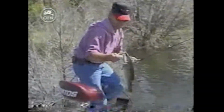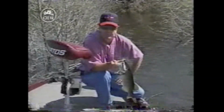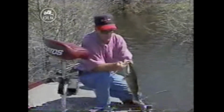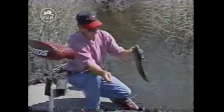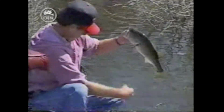Look at that. Ain't that a dandy? That's one of them times if I'd have horsed that fish and kept pulling on that line, he'd have ripped right off there because all I had was one hook. I mean one little hook. But by giving him line and letting him swim around, whew, kept him from tearing loose. Boy, ain't you a dandy.